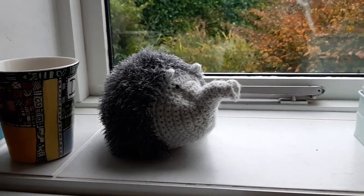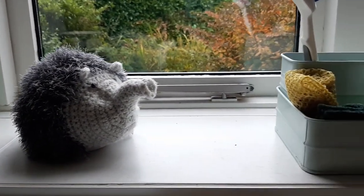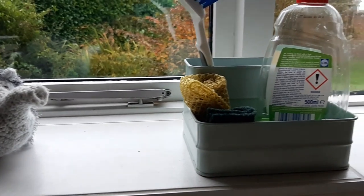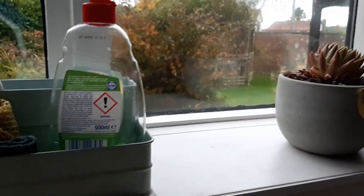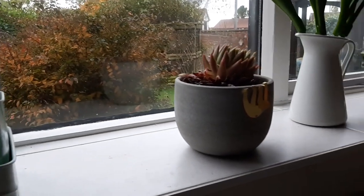So I am going to show you what is on my kitchen windowsill and utility room windowsills. I haven't tidied them up at all, but I'm just going to show you what is there on my windowsills. Enjoy. So here is my kitchen windowsill. And I'm just going to tell you a little bit about each thing on there, although maybe not the dishwasher pot. Yeah, so there's my kitchen windowsill.